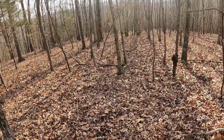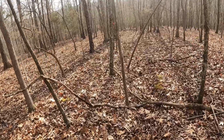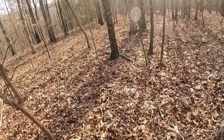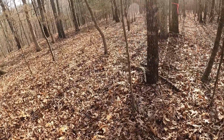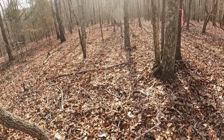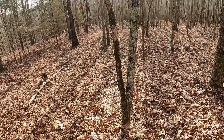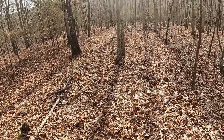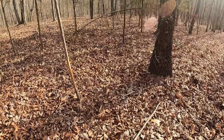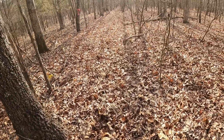I did get a picture of him on January the 6th. He was a really wide 8-pointer. So he's going to be nice next year. So there's a cedar tree right there. Of course, that's an old rub, but he just rubbed every tree just about in here.